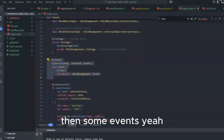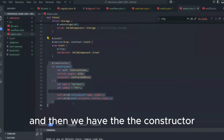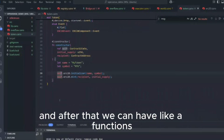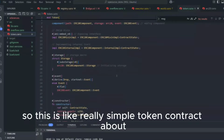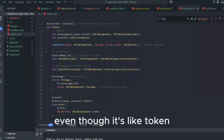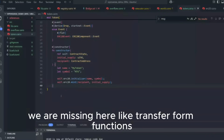Then some events, let's skip it here. And then we have the constructor, and after that we can have the functions. Maybe I will show it soon. So this is a really simple token contract, and you see that there is not much in it. Even though it's a token, we are missing transfer from functions, etc.